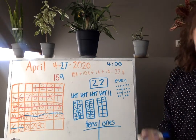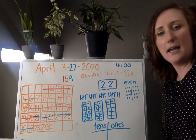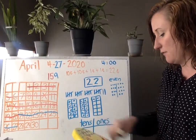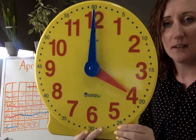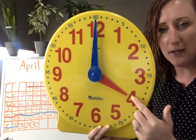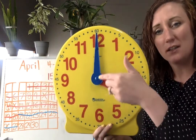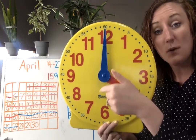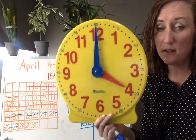I also hadn't been practicing time a couple times in the last week, but I know that time is something that we have gotten a lot of practice on, and we all should be feeling pretty comfortable with. Just in case, though, I do want to review. Remember, this clock is showing 4 o'clock. The hour hand is pointing at the 4. The hour hand is the shorter hand. The longer hand is pointing at the 12. The long hand is the minute hand. When the long hand is pointed at the 12, we know that the clock says o'clock.